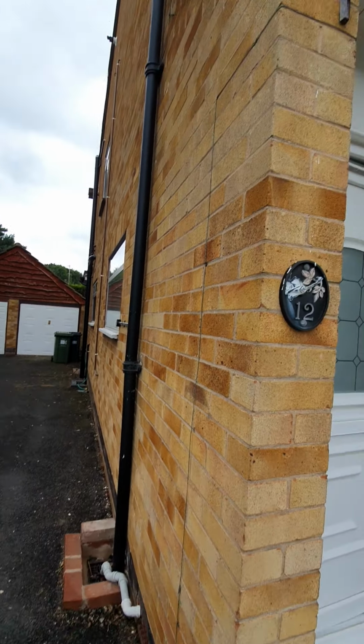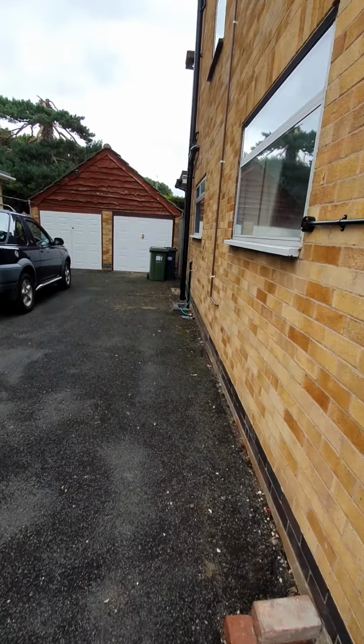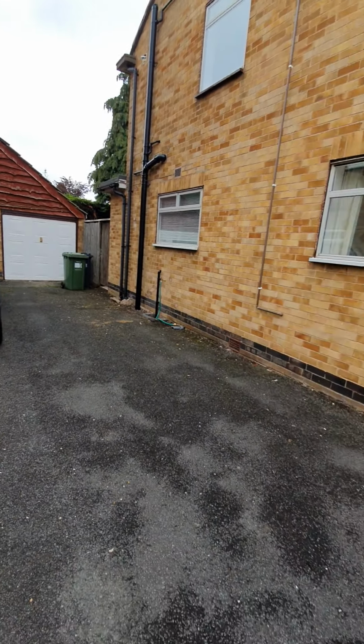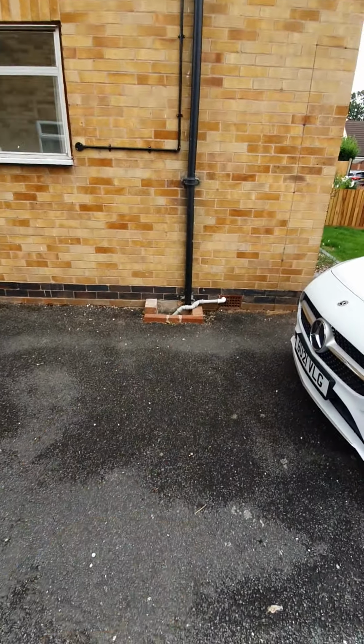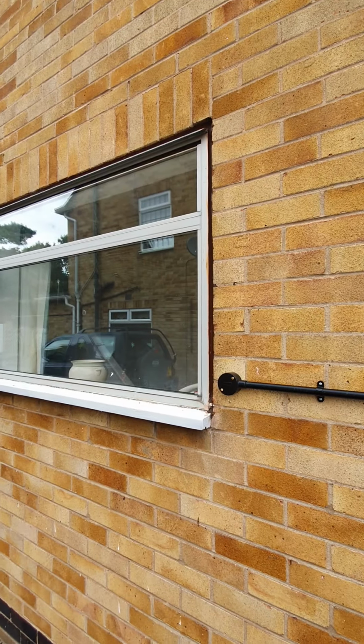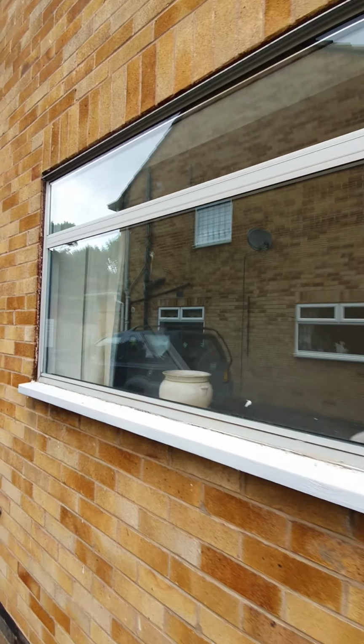So it's just to the side of the property. You can see there's no items, no personal concerns, no rubbish. See, the gutter drainage is free from any blockage. The window is clean from the... So there's no cobwebs, but it could do with an extra clean.